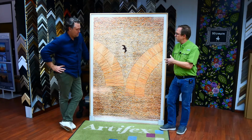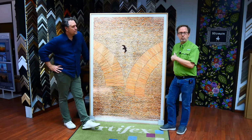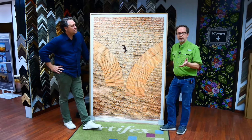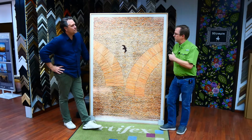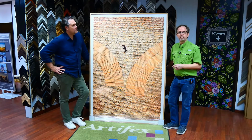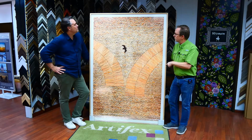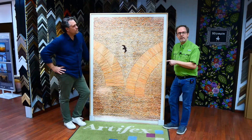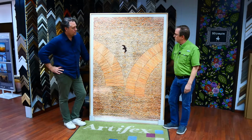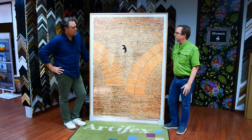Yes, this is huge. The client requested non-glare glass on this, and this is way too big for non-glare glass, which means we had to go up to P99 acrylic. This piece is over 4 feet wide, and 4x8 sheets are pretty common, but over 4 feet is very difficult to get. So this was a special order piece of acrylic, so it took quite a bit of time to get it all done, but we accomplished what the client wanted and got this huge size.